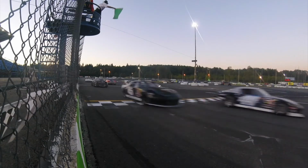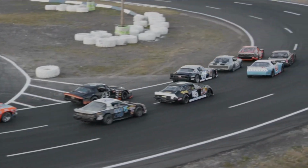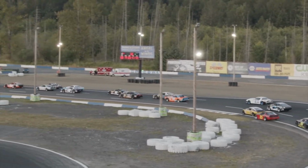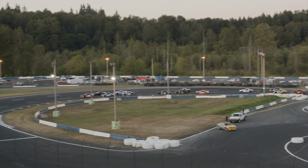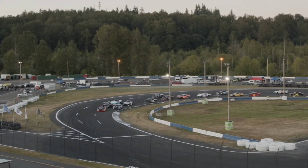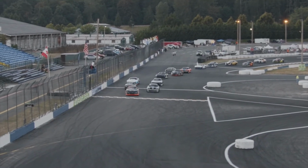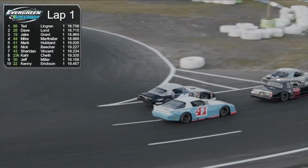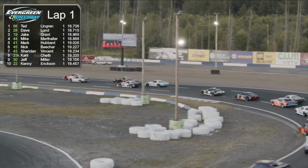You bet, they head off into turn 1. Tight, 2 by 2 as they head off into turn 2. It's still Lindgren out front, followed by Jake Grant in that car that they bought from Dave Lund over the winter and redid it. And Dave Lund in that absolutely gorgeous number 28 car. Now I see what people were getting all jacked up about that car. Absolutely a hybrid, but boy, does he do some incredible craftsmanship.